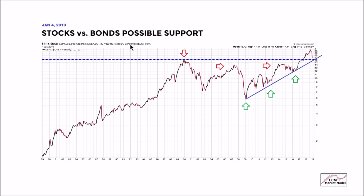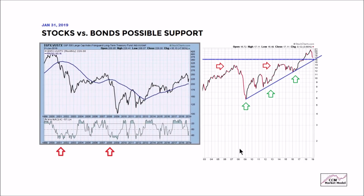This stock versus bond chart that we also covered on January 4th told us that despite the very, very weak market profile, we felt it wasn't prudent to load up on bonds until we saw what happened at these areas of possible support. This is January 4th. If we look at a similar chart at the end of January, and now we know that this ratio did indeed bounce in this general area, there are some additional takeaways.